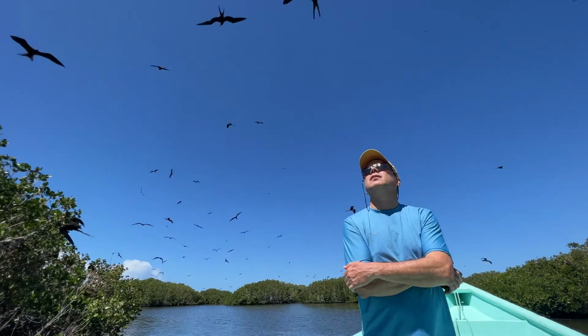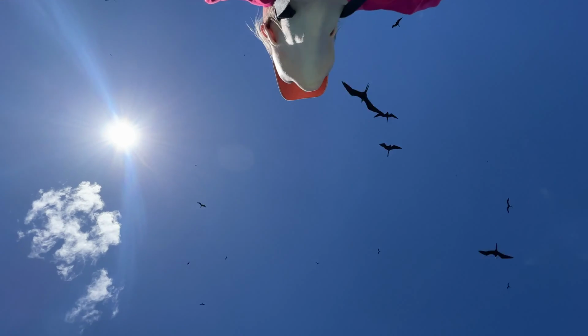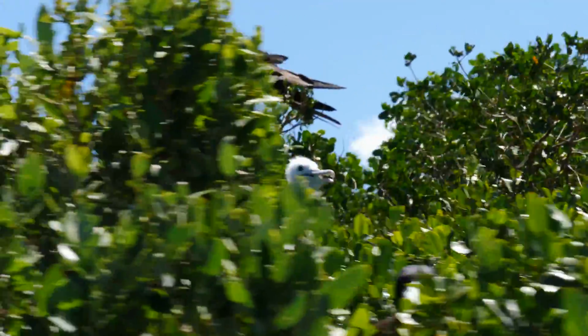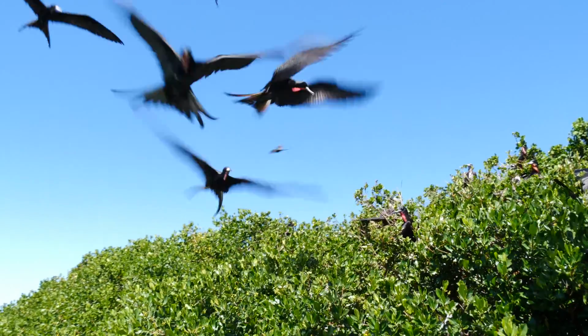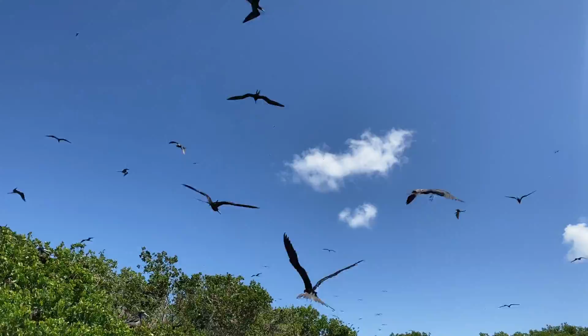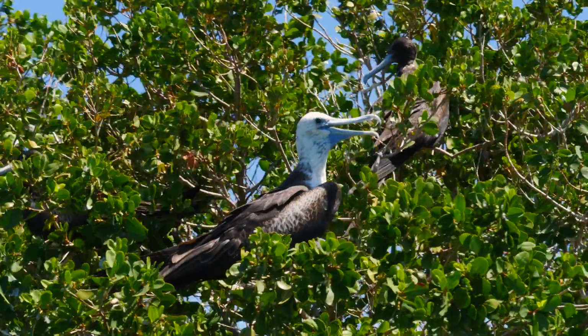Absolutely, and Kevin did such a great job taking us around. I mean, the first stop was the Frigate Bird Sanctuary, and that's absolutely amazing. So many birds, and you go around the mangroves and see all the birds, and they're flying all around you. There are little chicks. Some of the males are still doing the red neck pouch thing to attract females. They stay on the island from September to April, and then they head to the Galapagos.